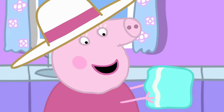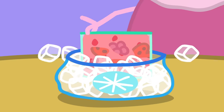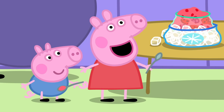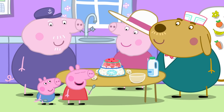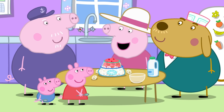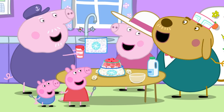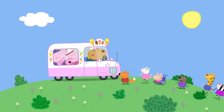One last shake from me and I think it might be ready. Did it work? Yes. Ooh. Mmm. It's the best ice cream in the world. Yum, yum. Granny, can all my friends come for ice cream? Of course they can, Peppa. Oh, in that case, we'll need to make a lot more ice cream. Hooray! Ice cream! Best ice cream in the world!